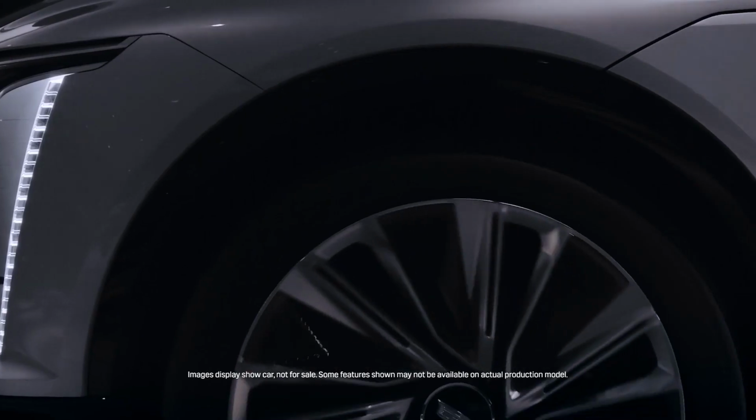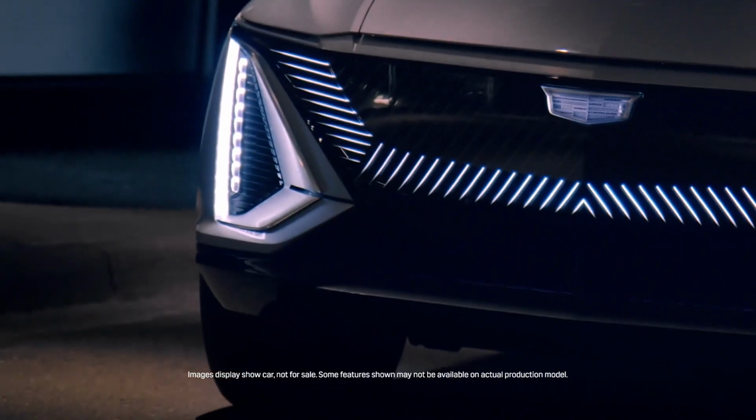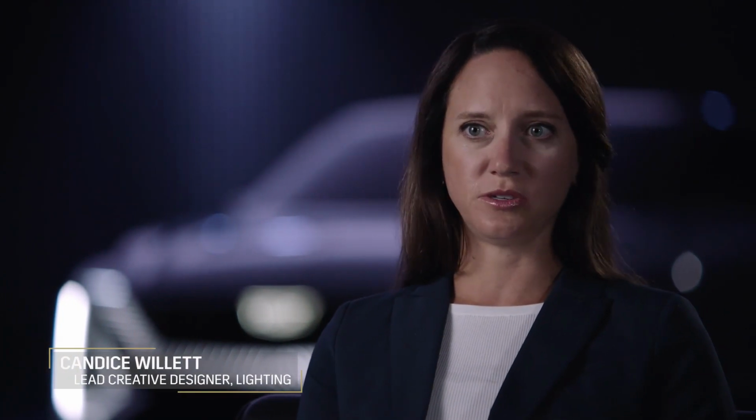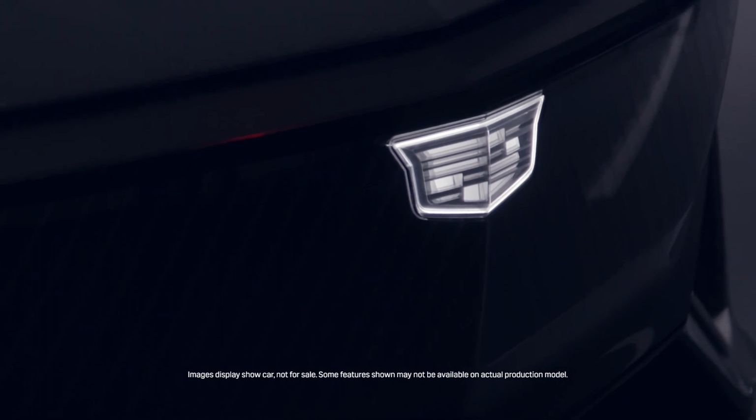We wanted to have clean, simple design. The foundation allows for great proportions. The exterior design is no longer limited with a constraint of a combustion engine, so instead it frees us to be much more creative. It's an opportunity to really push the fashion of car design. The Lyriq also unveils the new face of Cadillac.